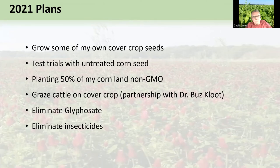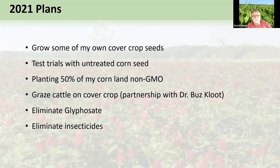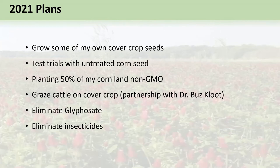We're going to graze cattle this year on cover crops, a partnership Buzz and I are working on. We've talked about it too long, something we've been talking about for the past 2 years. I think it's really the missing piece of the puzzle, to get the cattle back on the land. We're going to start pretty small with another farmer in the county, get his cows and bring them in late summer into fall and graze some stockers for maybe 3 months. Then Buzz is going to keep up with all this information, get the gains and the soil data, and see what the benefits are of bringing the cattle back on the land.